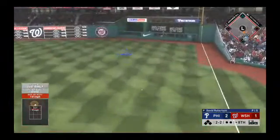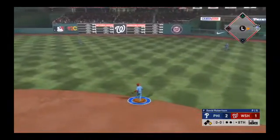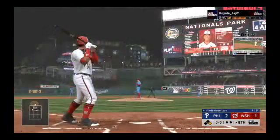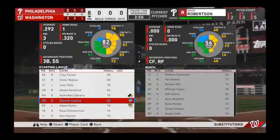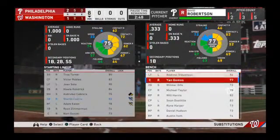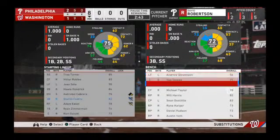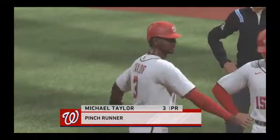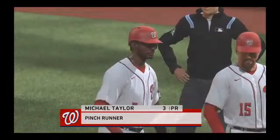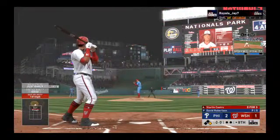Ripped on the ground to first. A dive, but he can't get it. It's through into the outfield. Now batting, the third baseman, Starlin Castro. Michael Taylor will come on now and pinch run here. Pinch running at first for the Nationals. Number 3, Michael A. Taylor.